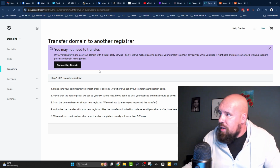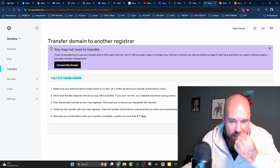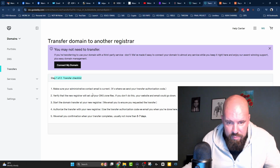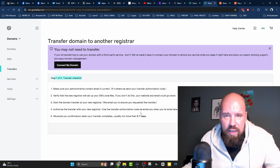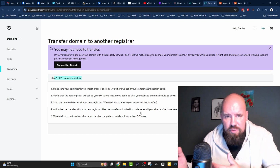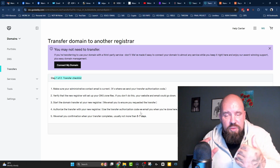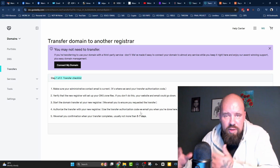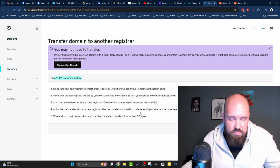Okay, now this page is going to come up. It really doesn't say much. Step 1 of 2, transfer checklist. We blah blah blah. We'll email you confirmation when your transfer is complete, not usually more than 5 to 7 days. Now, the domain will not go down because when we transfer the domain, we're transferring all of the DNS settings, the domain name server settings. So we don't have to worry about our website going down, okay? Which is great.